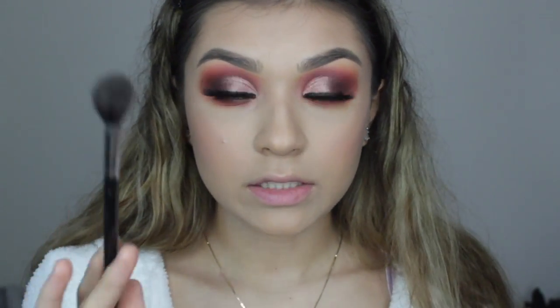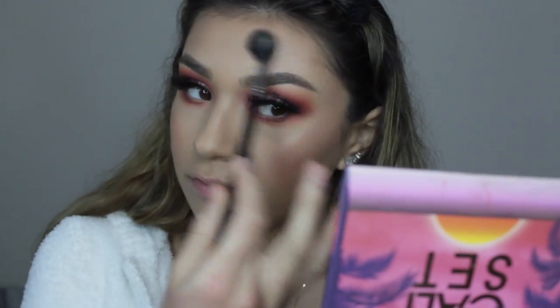For the glowy skin look, definitely recommend this highlight, and to tap off the excess and go above your brows and a little on your forehead, but do this in moderation, just do it very lightly and you're gonna get that overall glow. Then I'm just gonna go ahead and highlight my nose, and as you can see my nose just instantly lit up.